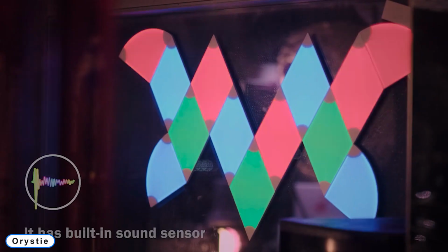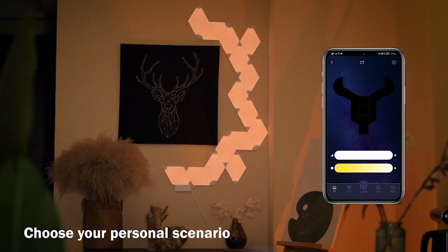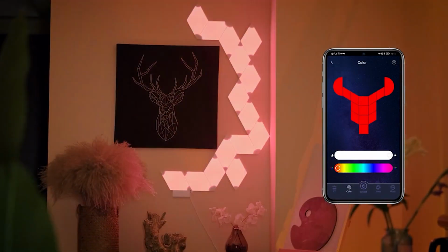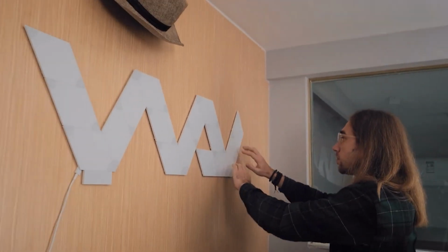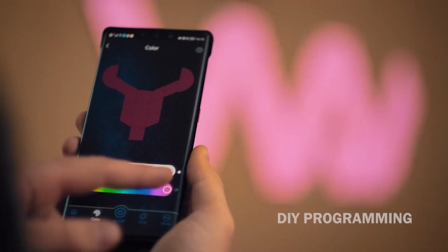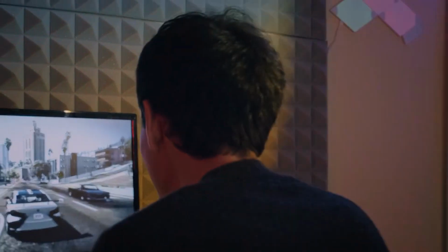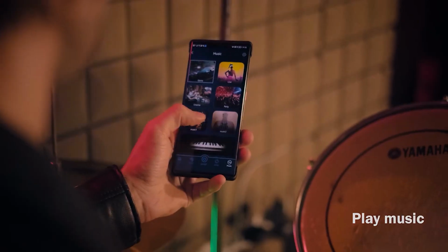Coming to number 2. Orystie. Elevate your home through smart panel lights. Through the use of light scenes, it assists you in producing the perfect ambiance. The light panels will brighten the ambiance and increase the party vibes, whether you are having Friday night parties or Christmastime gatherings. It has 12 panels, which you may creatively patch together however you choose.